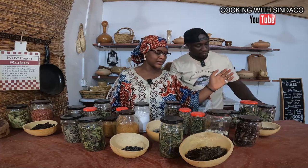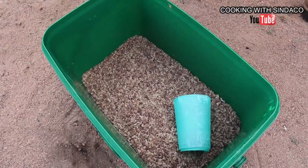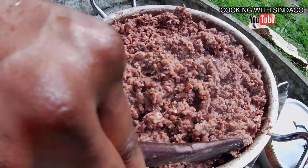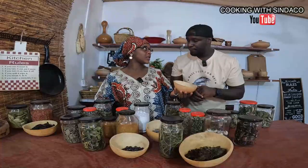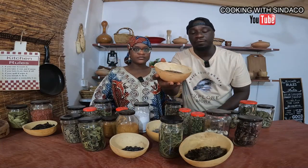So these three are the same. Now this one is brown rice, local rice, indigenous brown rice, for wache. It's suitable for wache because it's brown, when you don't want to add the leaves. You can just use this with your wache and you still have the brown color. So this is a typical local rice in Ghana.